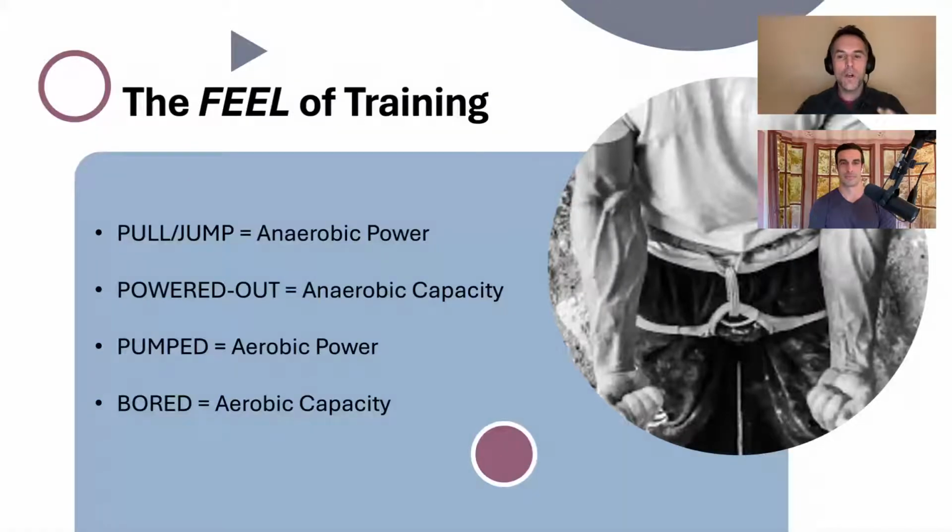So as stated before, we have these guidelines for training intensity that we're going to apply from research on other sports and training each energy system component. However, we also want to go by how our forearm muscles feel so that we can estimate whether we are at the right intensity for our training goals. And we're going to go through each type of training now.